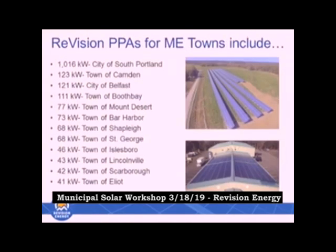These are just some quick overviews. We did not show all of them. What we tried to do was start at the very top with the big one, a megawatt in South Portland, and then really try to hone in on the projects that fit more along the lines of what we're looking for here. So as you can see, where we've done business, projects as small as 41 kilowatts, and of course, projects well over a megawatt.